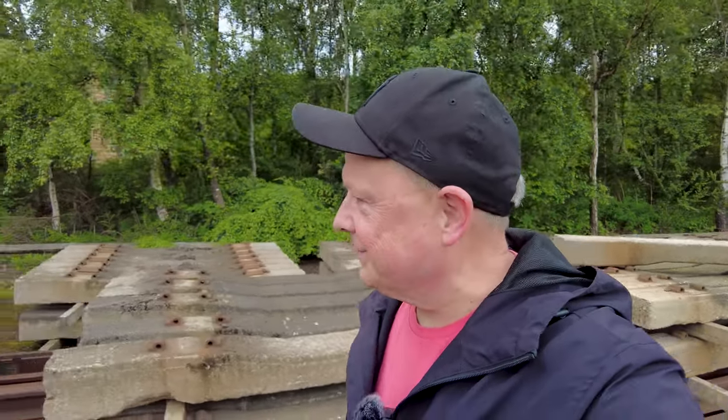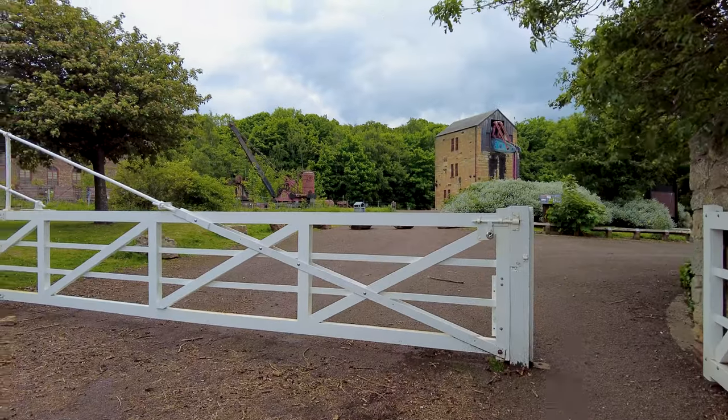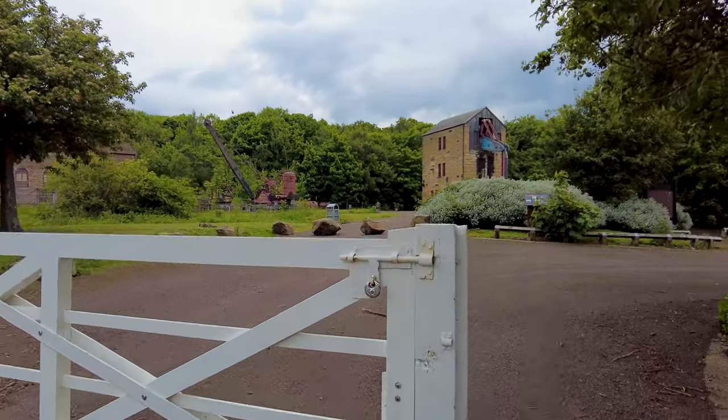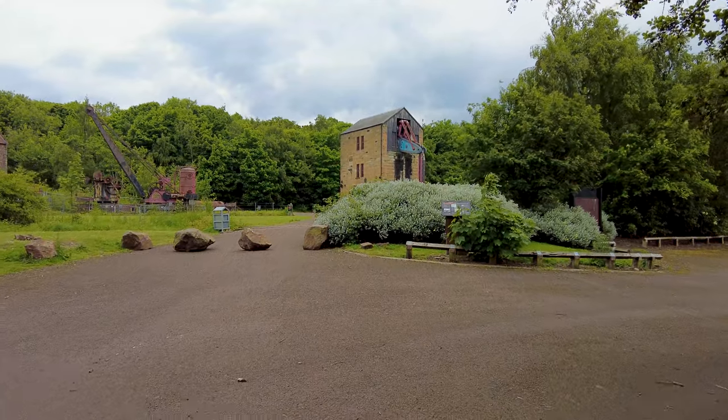These mines had their own railways. That's why there's loads of these old railway lines and sleepers lying around. Absolutely love this great big white gate leading deeper into the mine. Lots of interesting stuff over here.